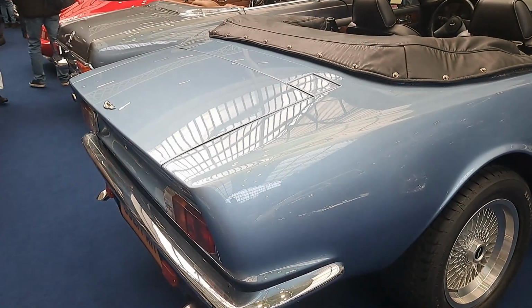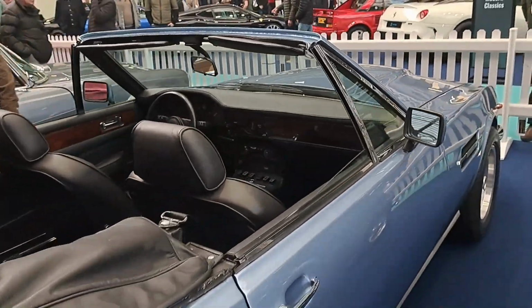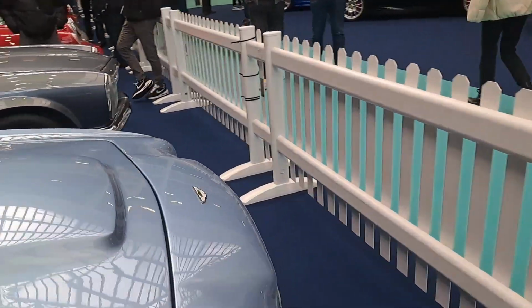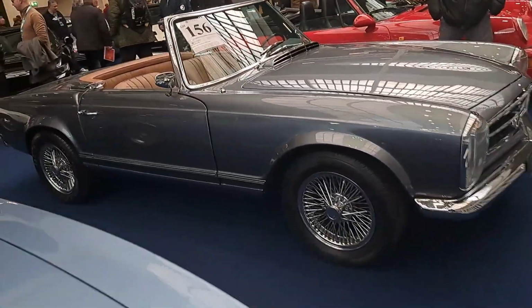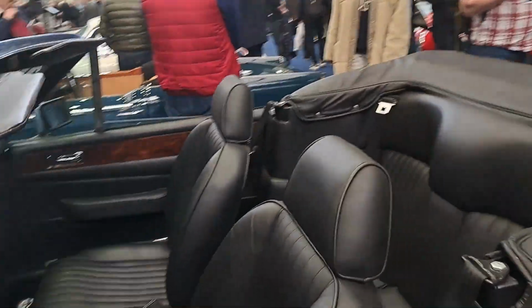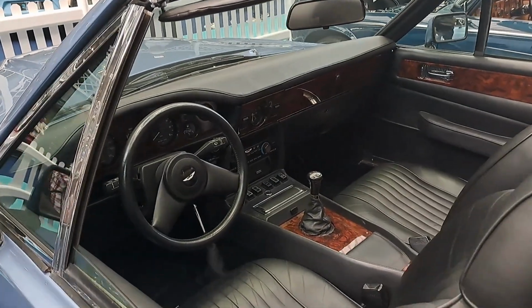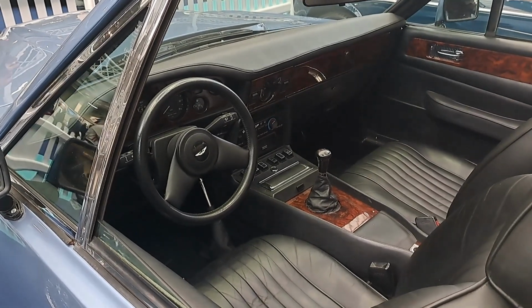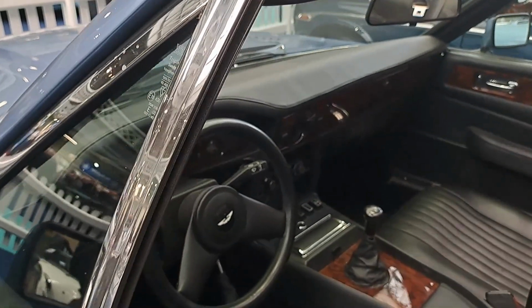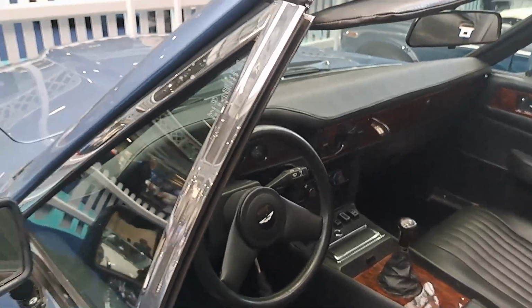And then one of these Aston Martin Volantes. This is similar to the one used in The Living Daylights, but not quite. 85-86 registration. This is a manual and auto. Oh, it's a manual. Wonderful. And those indicator and wiper stalks are off something else. I completely forget what that would be. Answers in the comment section. I've driven a car with those myself. I can't remember offhand what those are off.